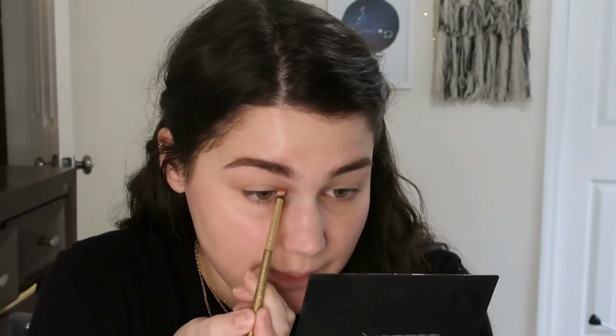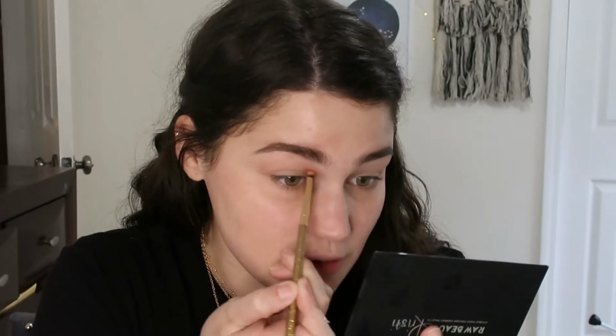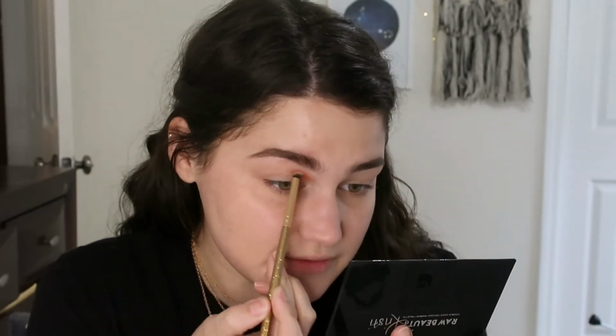First, I'm just going to go into Am I Orange, which is obviously this orange shade. And this is a pressed pigment palette. I didn't say it is cruelty-free, gluten-free, vegan-friendly, and recyclable. So yeah. But anyway, this is a pressed pigment palette, which I've honestly, ooh. That was insane, just right off the bat. Holy cow, okay.